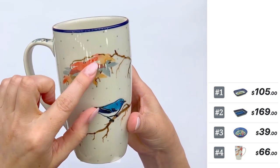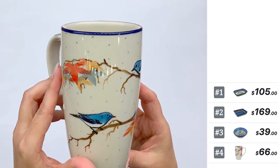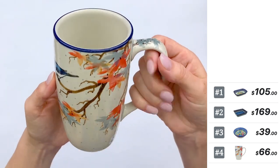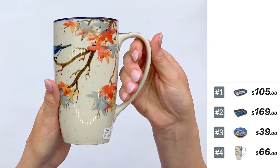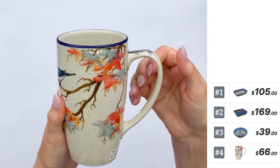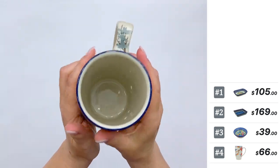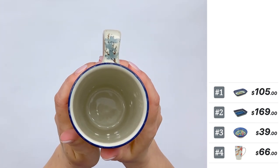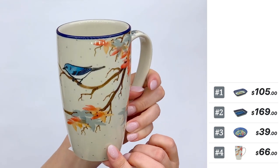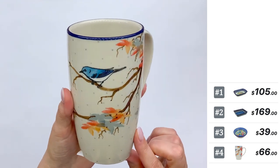Here we have fall colors on the leaves, and then you will see beautiful blue birds sitting on the branches of the tree. Skinny and tall mugs, they have the best handle. When you put your four fingers inside of the handle, you can feel the mug very good in your hand, and it is perfect for tea and for coffee. Perfect also gift idea. So if you are looking for special gift for the special person, those are beautiful mugs for that reason.